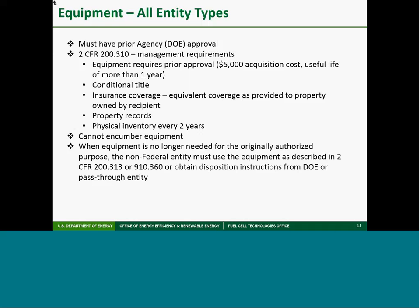You as the recipient have title to equipment, but title is conditional, subject to the requirements in either 2 CFR 200.313 or 2 CFR 910.360. You cannot encumber the property. Once you no longer need the property for your project, you can use it on other DOE awards, federal awards, or charge a fee to entities that want to use it, which would be considered program income. If you run into this situation or are considering it, please contact DOE. Also, you can buy out DOE's interest in the equipment or property or request disposition instructions. If you have specific questions about equipment, please feel free to contact me.